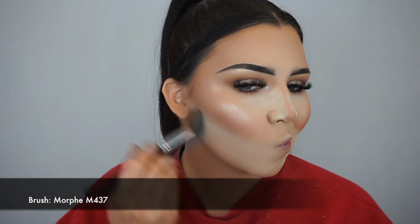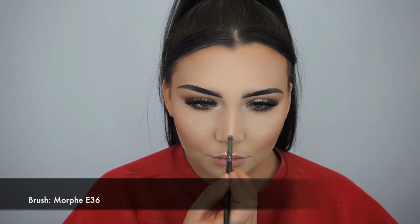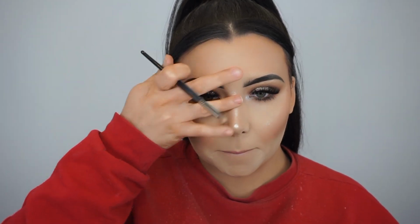And then I'm going back in with my Morphe M437 brush to wipe away that contour and blend all the products on my face together. I am thinking of doing a video all about the brushes that I use, like the main brushes I use all the time. If you guys are interested in that, let me know.